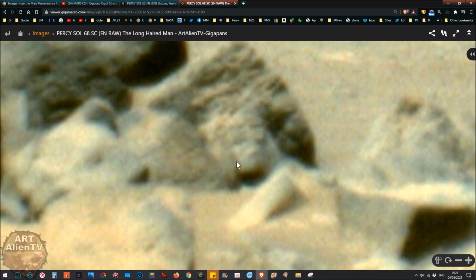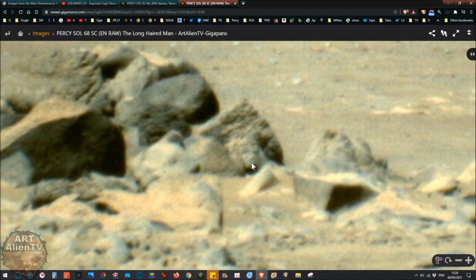Okay? Interesting. Now that says to me that this thing can't be more than a couple of thousand years old. I mean, we do have mummies that have been found on Earth which are thousands of years old which still have hair. Is it possible that they could do that on Mars? Yes, absolutely. Absolutely.